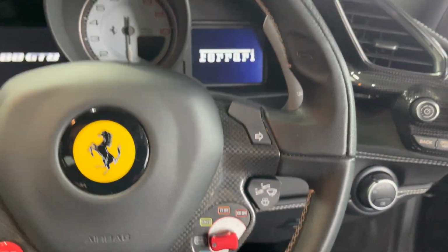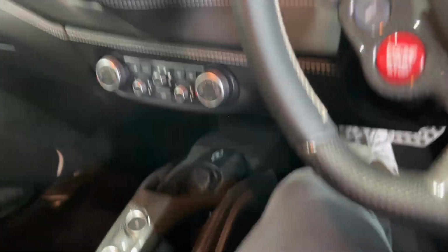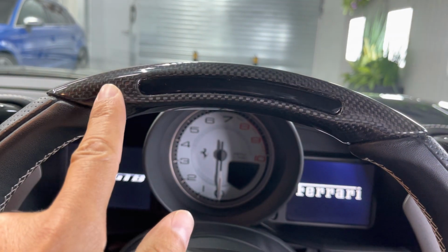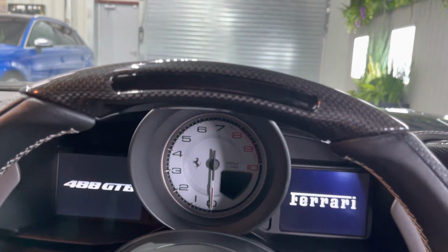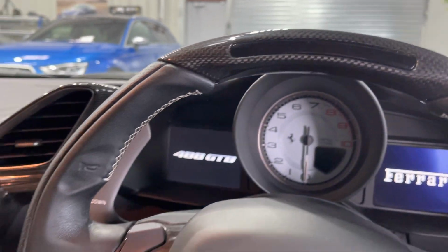Moving on to the inside. So again, like I was saying, you've got all this carbon here and here. You've got the carbon steering wheel with the shift LEDs which light up as you go up to the 8,000 RPM red line and tell you to change gear.